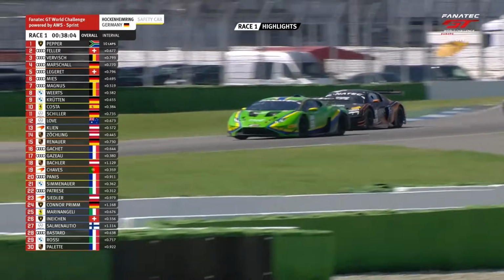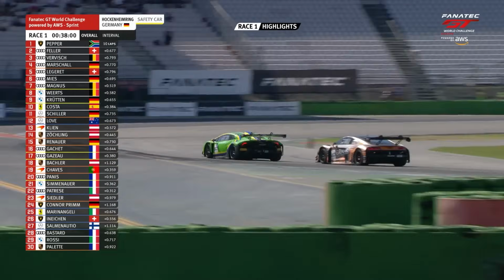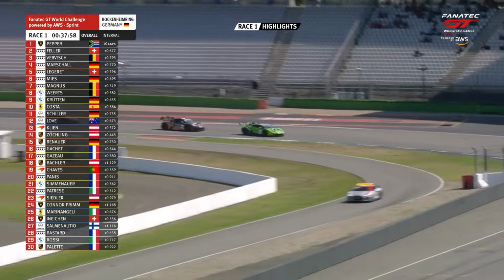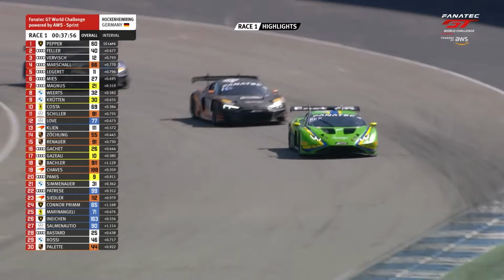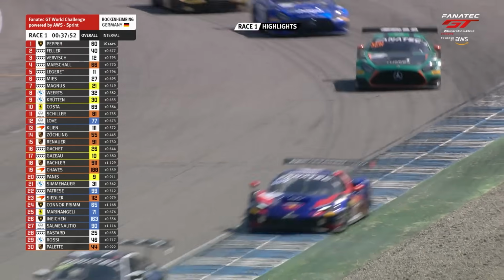Safety car for the pit lane. We've got 3 minutes effectively before the pit window opens, and Ricardo Feller knows this is his chance to get the lead before the pit stops, but he can't do it until he gets to the timing line. Absolutely not. But he has done for the 2nd time after safety car deployment the right job.